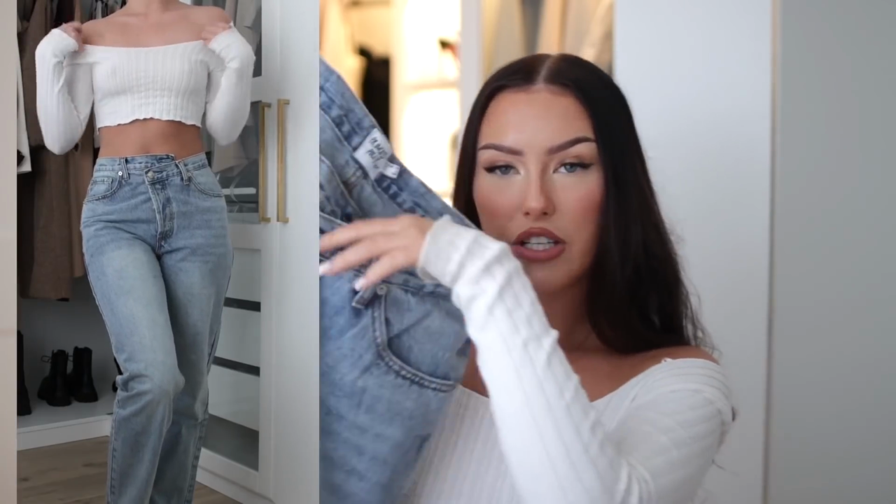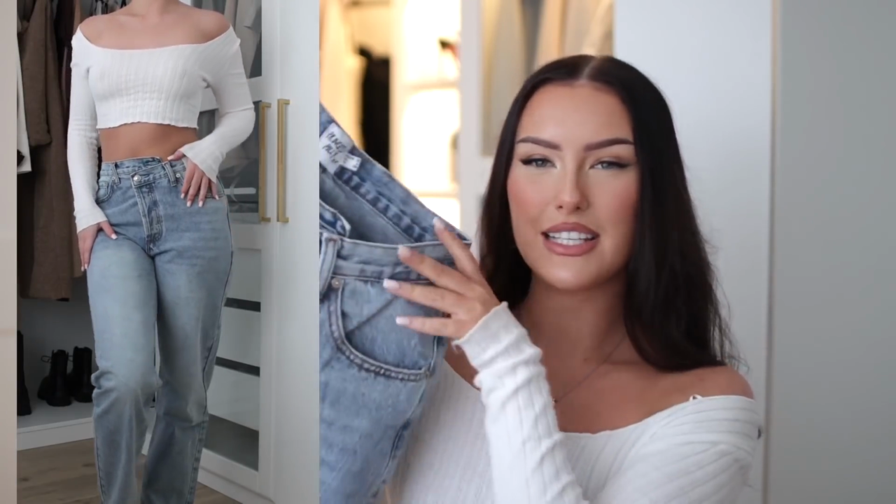I actually paired this with jeans in the try on clip as well. I picked up these jeans from Princess Polly. Oh my gosh, I'm obsessed with them because I'm not going to lie, jeans and denim is one thing that I struggle so hard with sometimes. So I picked these jeans up. I've never actually had a pair of jeans in this style before.